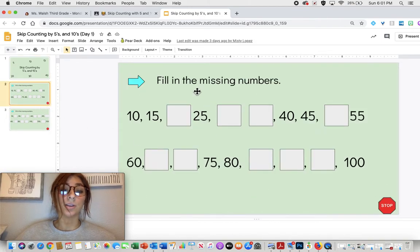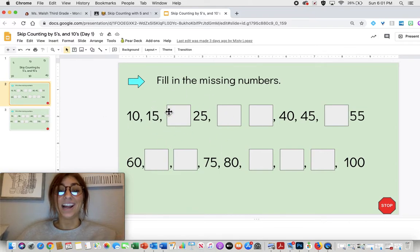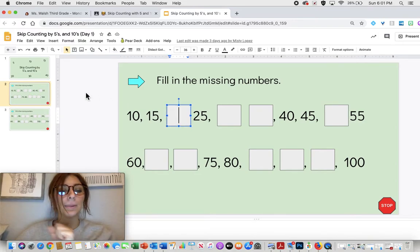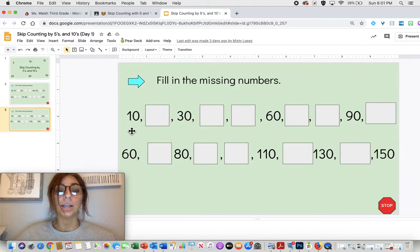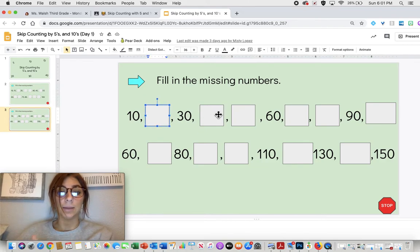You are going to complete slide number 2, and you're going to have to figure out, is it counting by 10s or 5s, and put in the correct answer. You're just going to click on it and type in the number that is missing. And then again here you have to decide, am I counting by 10s or 5s, and insert the missing numbers as you go along.